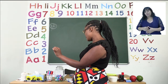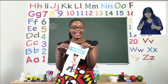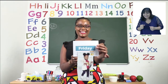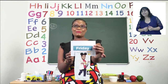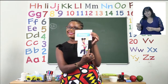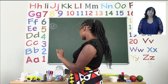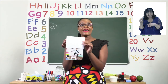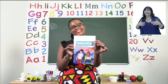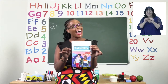On Friday, which is the beginning of the weekend, I am running around with my favorite toy. Can you see? Yes, I am moving around with my favorite toy. There's her toy. And I think it's a bunny rabbit as well. And then on Saturday, I am playing with my friend. There they are, playing together and smiling because they are happy to see each other.